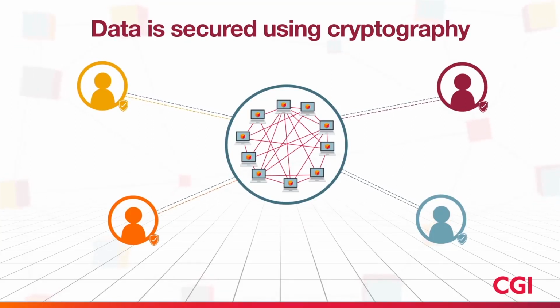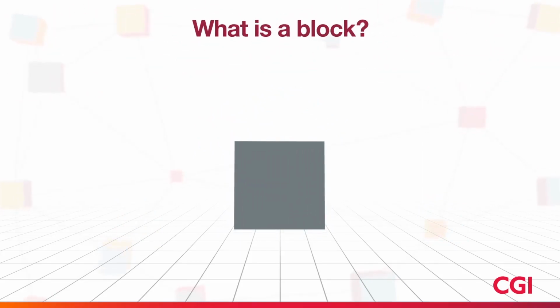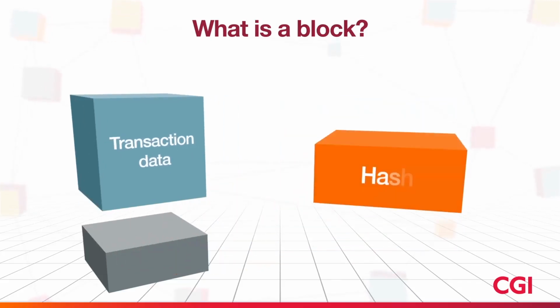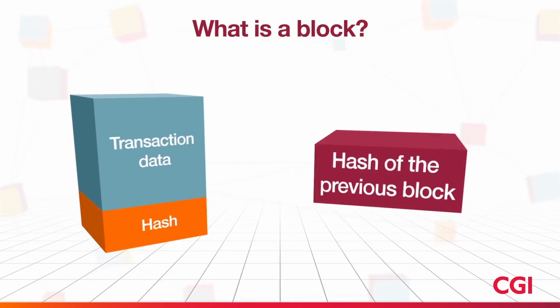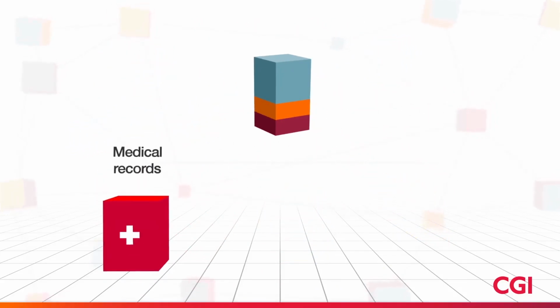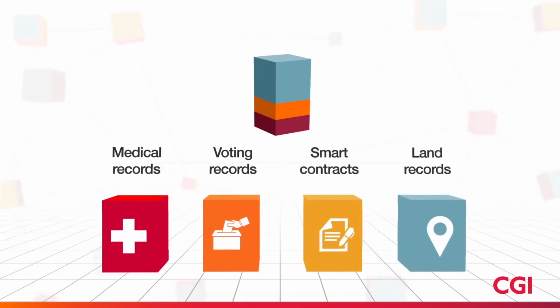Before we delve further into how blockchain technology works, let's start by understanding what a block is. A block is a piece of information that is made up of data. The block contains a timestamp, which is used to create what is called the hash of the block. The block also has the hash of the previous block. There are various kinds of data that can be stored in a block. The data can be related to medical records, election information, smart contracts, or land records.